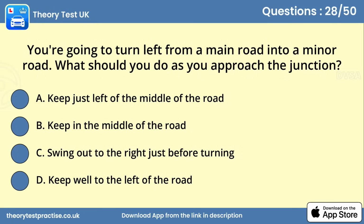Question 28. You're going to turn left from a main road into a minor road. What should you do as you approach the junction? D. Keep well to the left of the road.